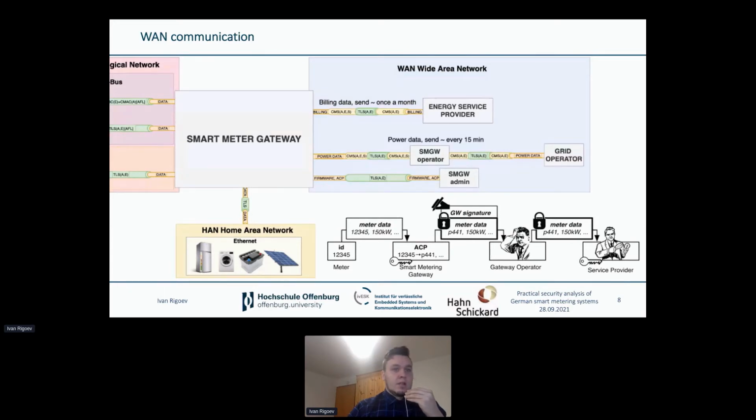The scheme of the data anonymization mechanism is presented at the bottom right side of the slide. The mechanism is based on cryptographic message syntax, which can be represented as a box with some number of fields. The meter sends consumption data to the smart meter gateway. The smart meter gateway encrypts it with a special key that can be decrypted only by the service provider, and syncs it with energy user data. After that, data is sent to the gateway operator, who removes the smart meter gateway signature with the user ID but cannot read the consumption data, and sends it to the service provider, who can make analysis based on this data.